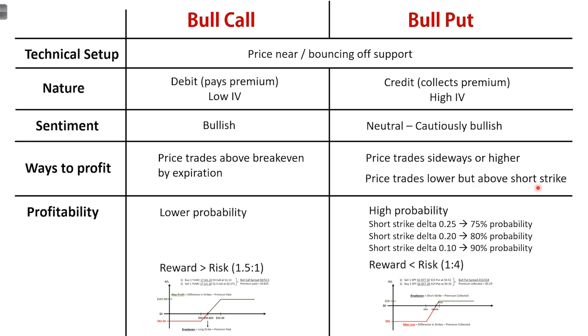Right, so with so many ways of being profitable, you can expect there is a high probability of profitability in the bull put spread. Furthermore, you can adjust the short strike at which you sell to manipulate your winning probability. If you sell a short strike of 0.1 delta, you have a 90% probability of winning the trade. And of course, with such a high chance of winning, your reward to risk ratio is low. You generally lose much more when you lose than when you win. And therefore, when you trade the bull put spread, your risk management strategy and style becomes very important, and your trading discipline will come heavily into play as well.